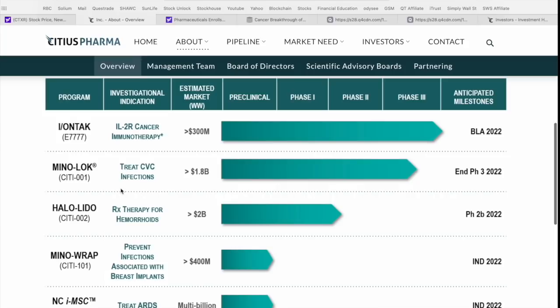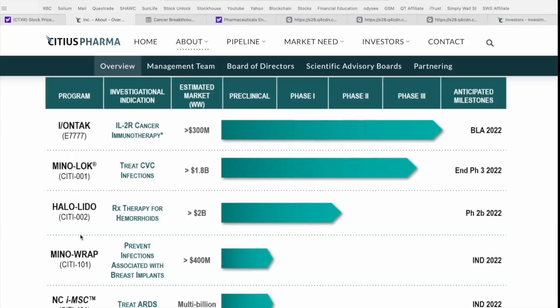This is really focused on treating CVC infections, which stands for central venous catheters. This market opportunity is estimated to be in excess of $1.8 billion. Again, very advanced program in terms of the pipeline. They've also got Halo-Lido, which is a prescription therapy for hemorrhoids, and actually just announced some really exciting news in relation to this program that we're going to cover in today's presentation. This one's got an estimated market opportunity in excess of $2 billion worldwide.